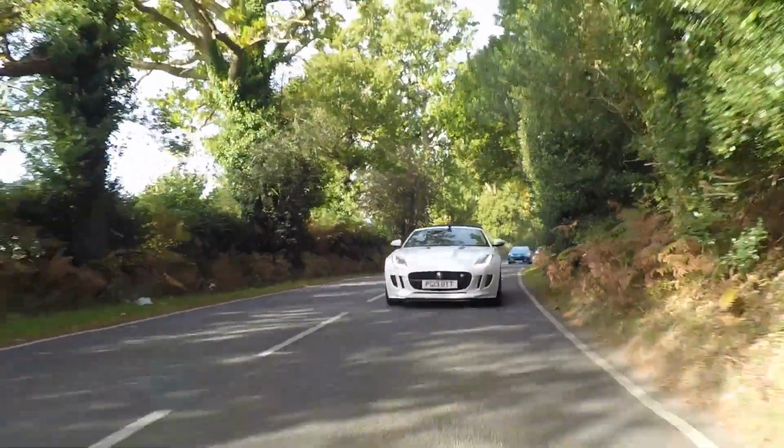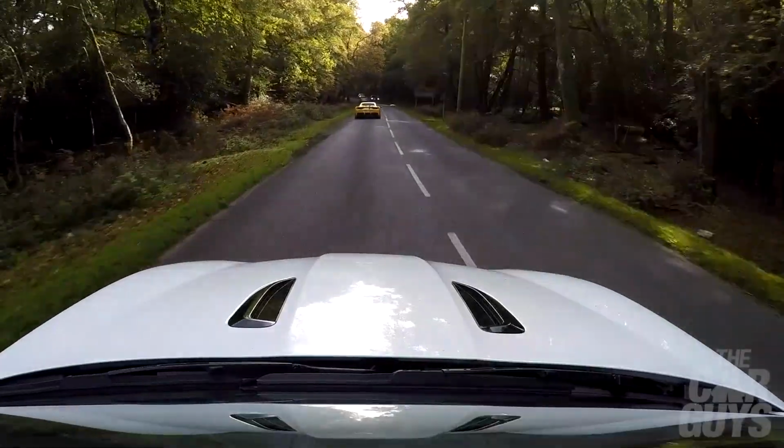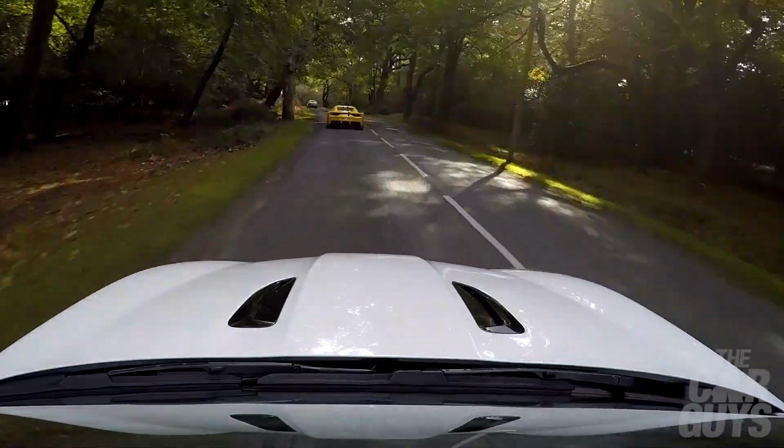I mean, it's a smooth ride. You've got loads of gadgets. It's got, you know, an insane engine noise. Okay, it's manufactured, but my God, it sounds fantastic.